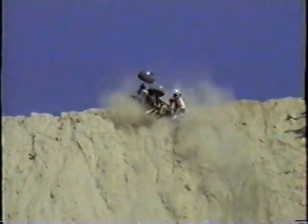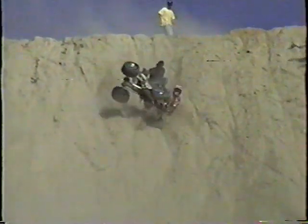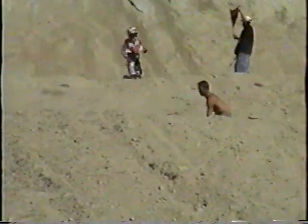Here it comes. He's going to try to hold it there. He's trying. No, he can't. Here it comes. Oh, my God. That bike is used to this trip sideways down. There. Finally, somebody stopped.